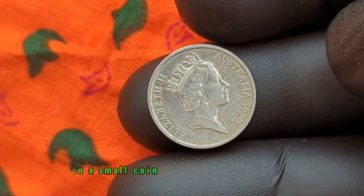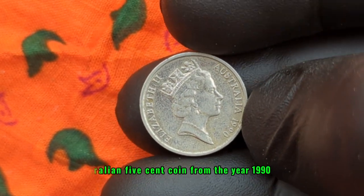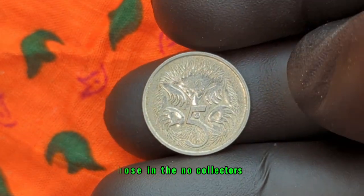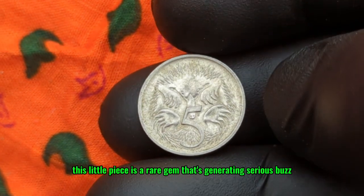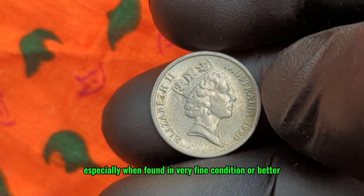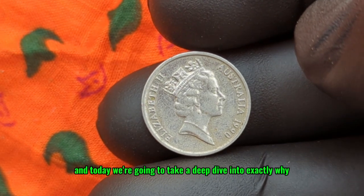Next up, today we have an exciting spotlight on a small coin with a surprisingly big story. The Australian 5-cent coin from the year 1990 may seem ordinary to the casual eye, but for those in the know, collectors, investors, and coin enthusiasts, this little piece is a rare gem that's generating serious buzz in today's coin market. Especially when found in very fine condition or better, the 1990 Australian 5-cent coin holds impressive value, and today we're going to take a deep dive into exactly why.